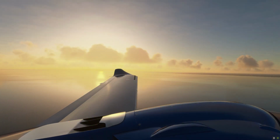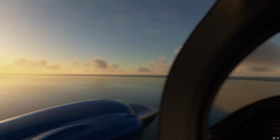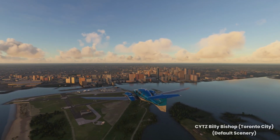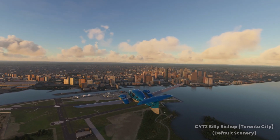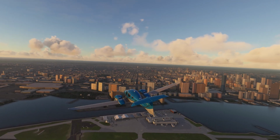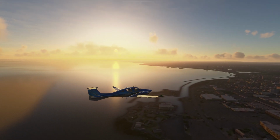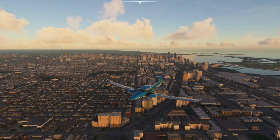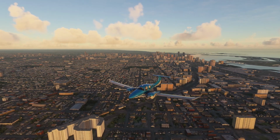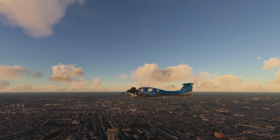As we fly over the city centre, we're going to maintain a more or less northerly direction and fly over Toronto Pearson International. Not a strictly legal route in terms of aviation, but hey, that's the beauty of simming. The airport below us right now, well, that's Billy Bishop, CYTZ. We're going to be maintaining our altitude of 1,500 feet all the way to Brampton Airport.